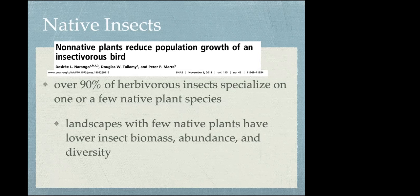and are herbivores, so they eat our plants, tend to specialize on either one or just a few native plant species. That means that if we eliminate that one plant species that insect needed, obviously it's no longer going to be around in our yards, in our suburban areas, or even in our rural areas. And if we reduce the number of plant species that other insects need, if they need a variety of plant species, they too will be reduced in number. So what we find, and what this paper concludes, is that landscapes of broad regions that have relatively low abundance of native plants also have low insect biomass, abundance, and diversity.